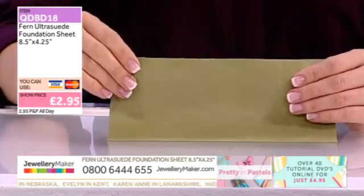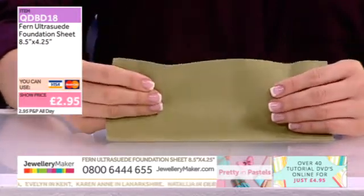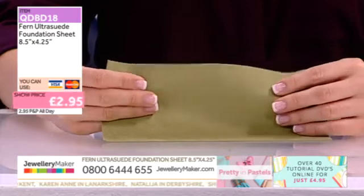I have felt it. I haven't used it myself, so I've not really come upon the best way to use it. But the more I think about it, I think on the back of the wirework piece, it would hide all the messy wires that you've got at the back of your piece there, and it would make it lovely and soft to wear. It would. That would be gorgeous.